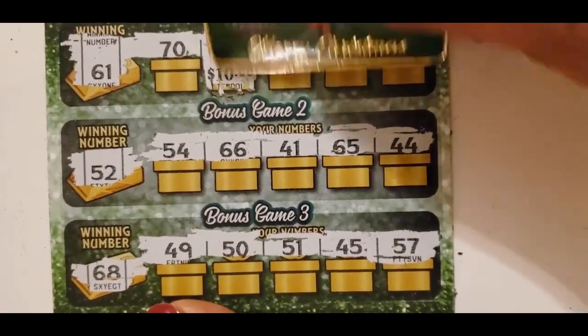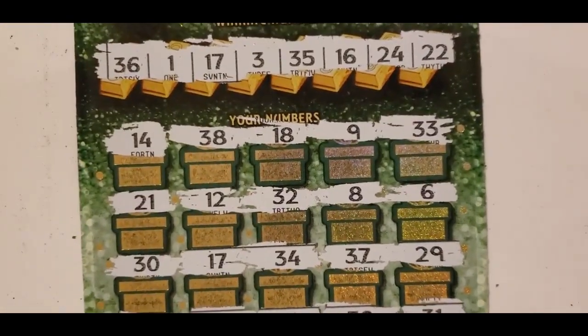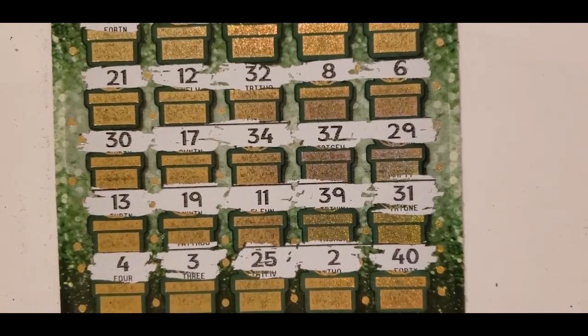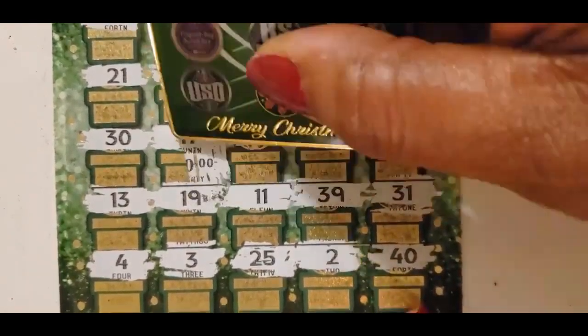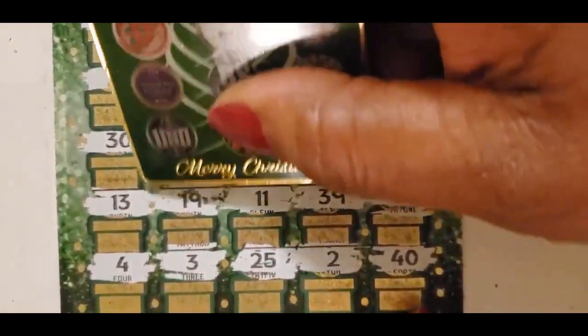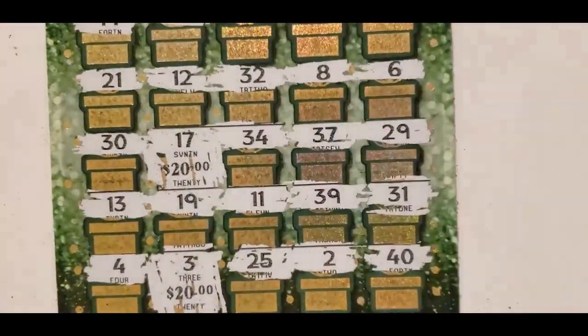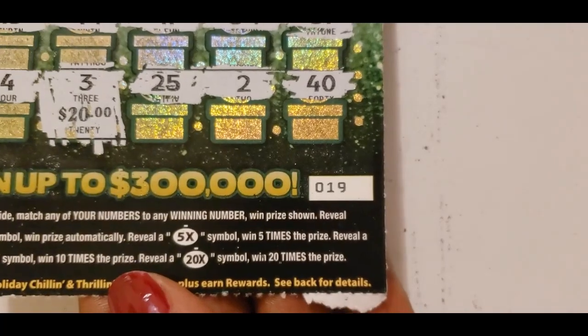$10. And then on the other side, we have the 17 and the 3. So $20 and the 3, so it's going to be $50 for a $50 win. Holiday Gold. It's on ticket number 19.